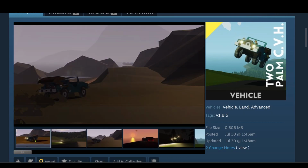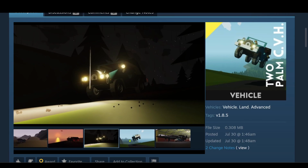Some really nice pictures here. I'm really liking this. This one I've been waiting to try. This one's a little bit different. It has a rear engine.